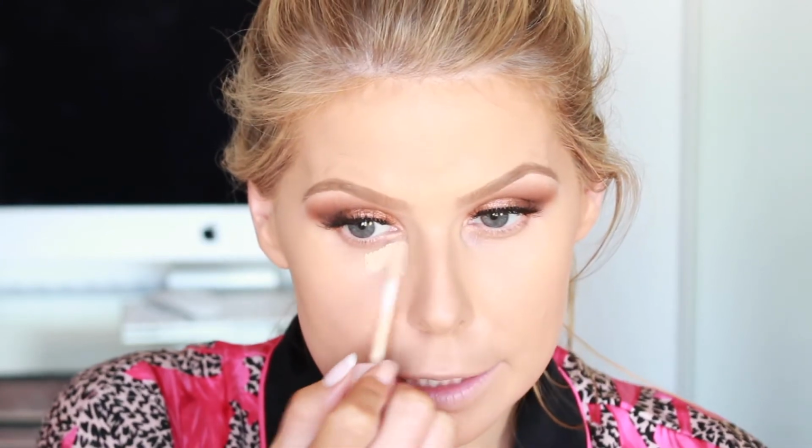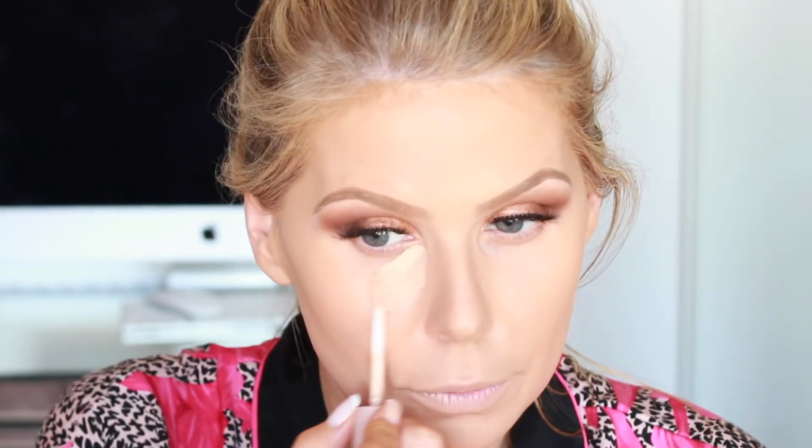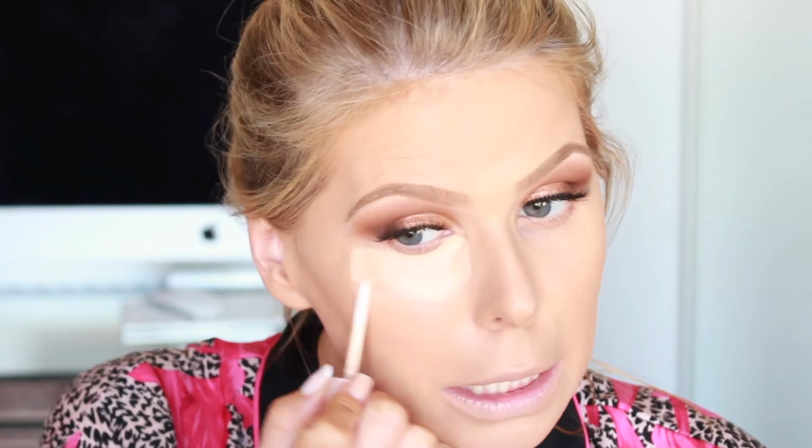And the foundation isn't the most perfect match, but it blends so well and the finish is so nice. I'm just really surprised at how good that looks. So I can't wait to do the rest of my makeup now to see what it looks like all finished. So I'm just taking my Collection Lasting Perfection concealer and I'm gonna do under my eyes.